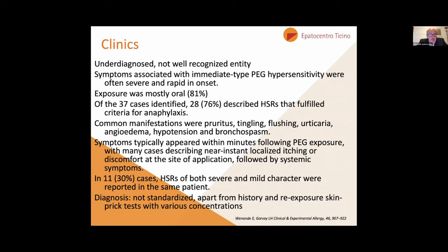In 30% of the cases, the hypersensitivity reactions were severe, and mild and severe were reported in the same patient. The diagnosis is still not standardized so far, and relies on the history, re-exposure, and skin prick tests with various concentrations of PEG.